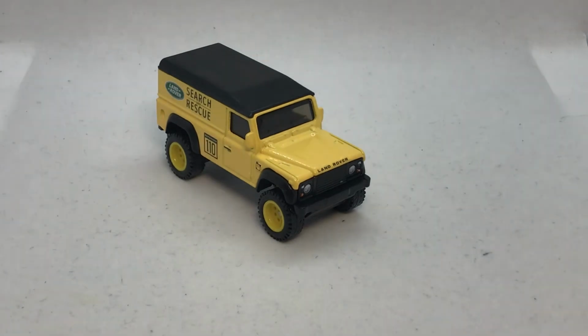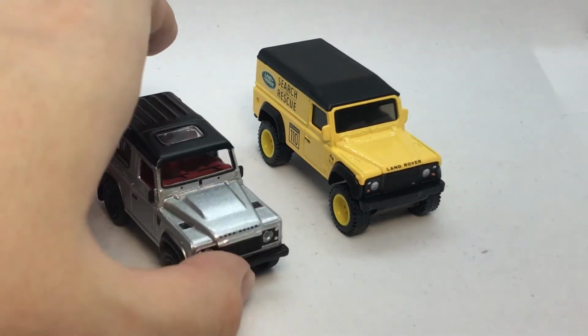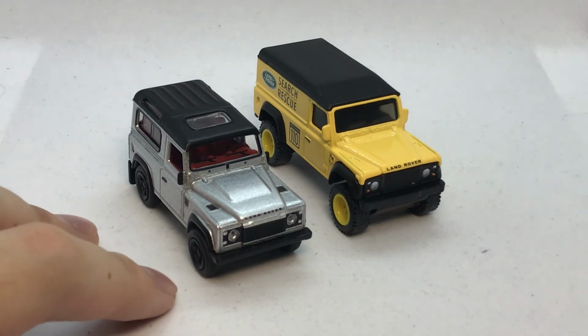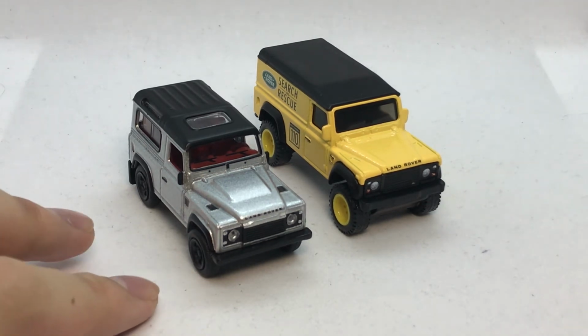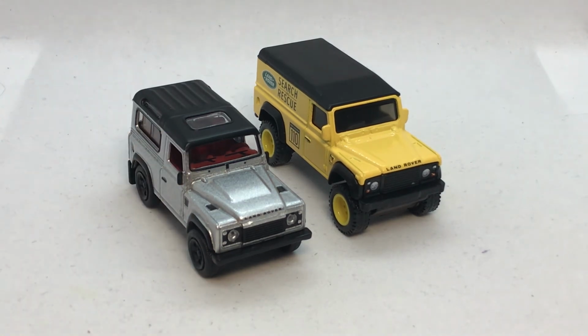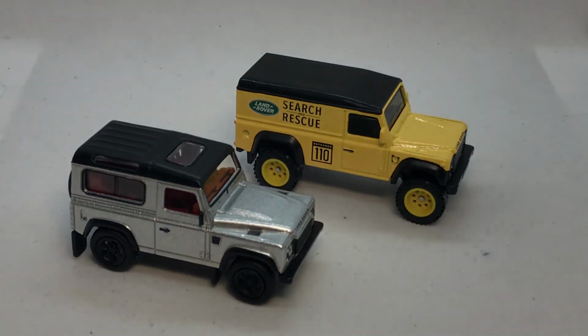Not too much to say, and just for comparison, this is the Schuco version of pretty much the same car. I don't know if they're the exact same generation, because Schuco didn't bother to specify which generation it is, but either way you can see the Hot Wheels one is quite a bit larger than 1/64, but still a good looking car, good looking SUV. I'm glad to have it in my collection.